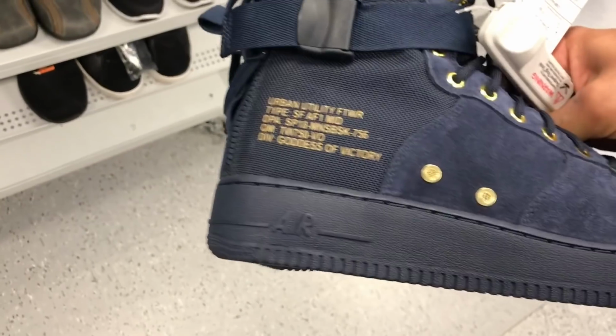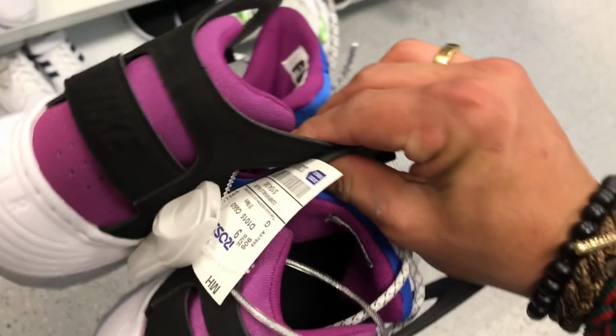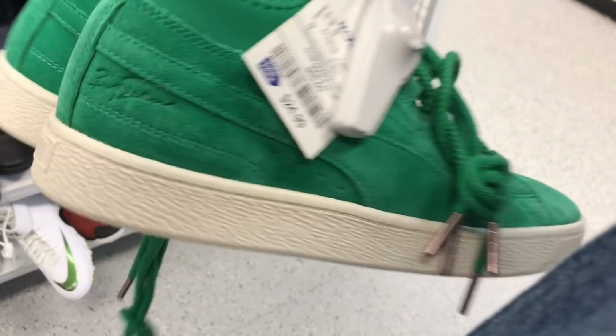Some more of these, the Air Forces. I think these are also the Special Forces, but just like a different version. I don't know. They have so many different models right now. Some Huarache looking trainers slash boots. Has the OG colorway, but not the OG look. Those were kind of weird.